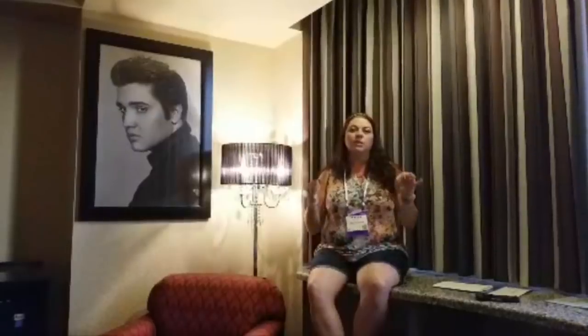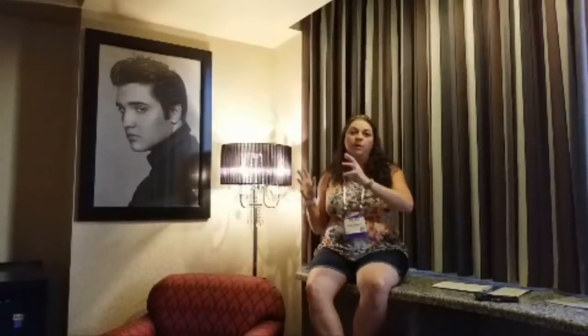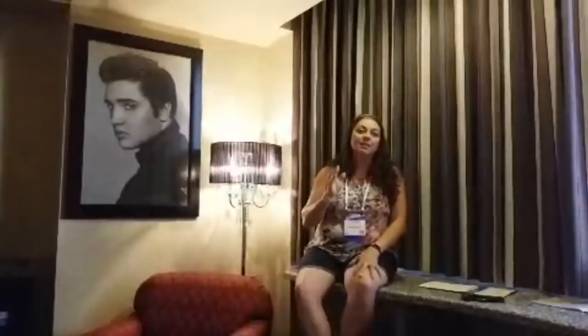I actually walked only one of the five floors in the convention center. I completely covered one whole floor though, and I was really glad. And I walked 6.5 miles in that one floor.